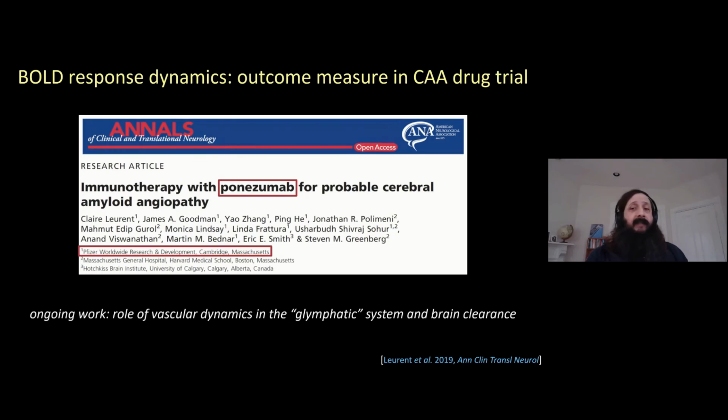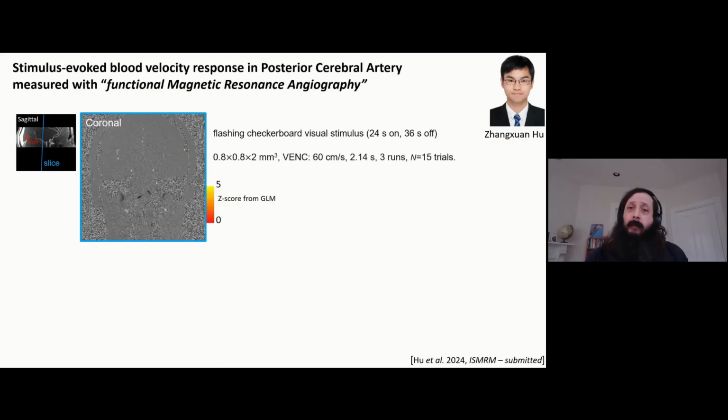And because the vascular dynamics appear to play a role in the glymphatic system via neurovascular coupling, we're beginning to apply these physiological MRI measures to understand brain clearance as well. Okay, so finally, just to wrap up, I wanted to show some preliminary results of some ongoing work quantifying stimulus-evoked blood velocity responses in major supplying arteries measured with so-called functional magnetic resonance angiography.